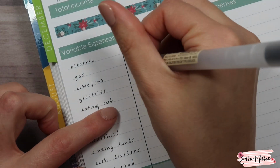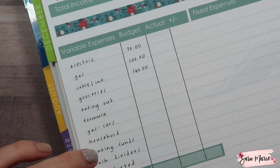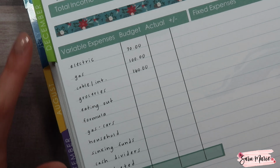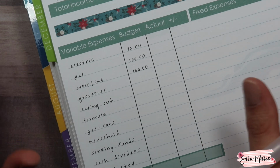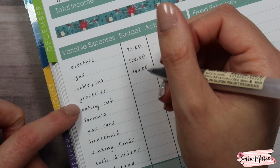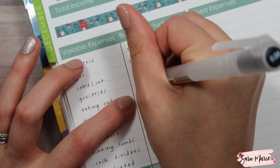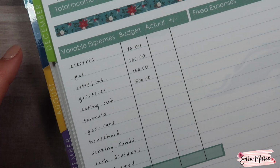I'm gonna budget $160 for cable and internet, and that's because we did get a refund in October, or not really a refund, but it did go lower because of the sports channels and all of that. But I have a feeling it's gonna go back, and I haven't gotten the bill yet for November, but I just wanted to kind of cover our bases there. For groceries, I'm gonna budget $500, and that is $125 per week, and I typically do it off of Mondays because we go grocery shopping on Mondays.